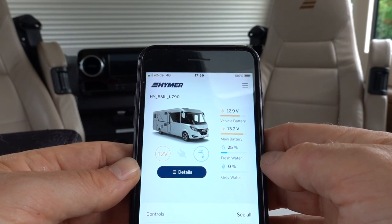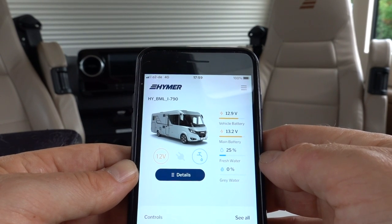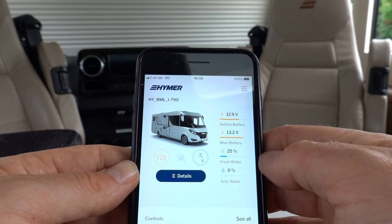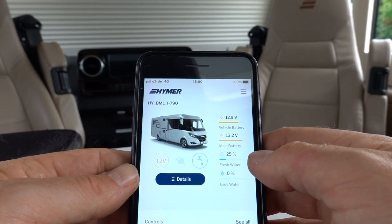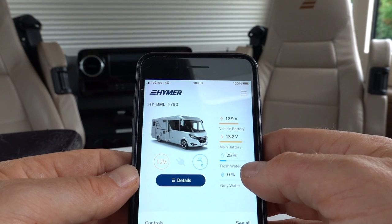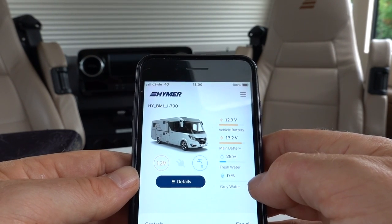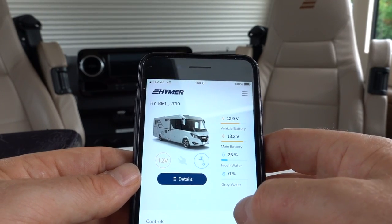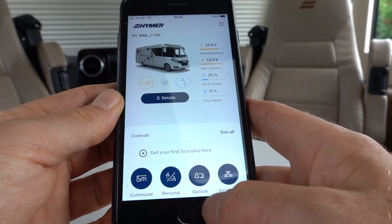Therefore, the water supply, like the fresh water here at 25%, it will go from 25% to zero. It doesn't go 25, 24, 23, no, 25 to zero. Again, I feel that at least it should go down to 10% so you know how much you've got, but it doesn't. It just goes 25%, zero. That's not so good. It's fairly simple down here: communal, personal, outside and installation.